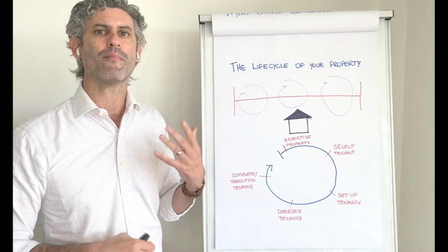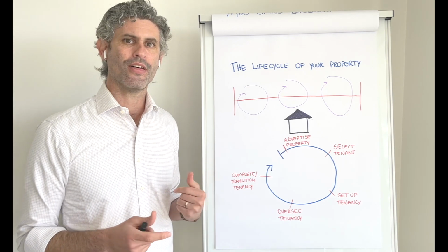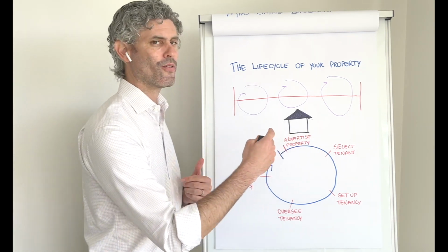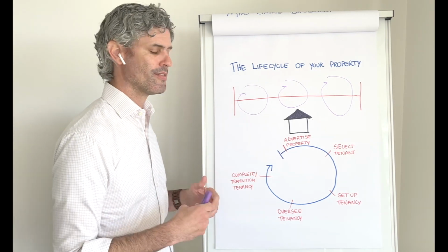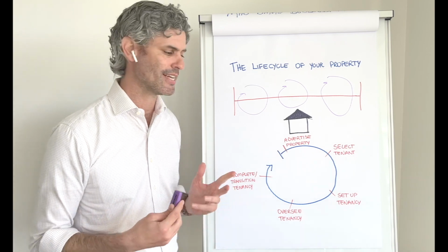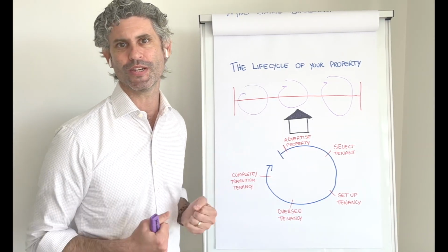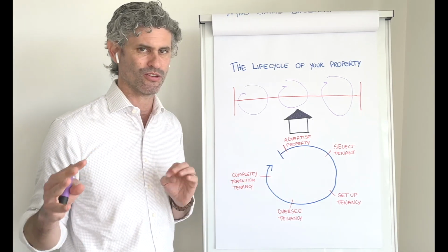Now, I number them in terms of 1 to 5, but it's really important to note that this is not always a linear process. It is in fact a cycle. You don't always have to go 1, 2, 3, 4, 5. You may find that you've purchased a property that already has a tenant in there and the tenancy's already been set up, in which case you're probably sitting between these 2 points where you take over and you just want to make sure that everything's done, and now you're going to continue to manage it.